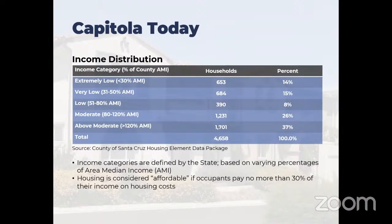In terms of your current income distribution, when we look at housing programs, the state has defined income categories in comparison to the area median income. The 5 different categories that we typically deal with in the housing element are extremely low, very low, low, moderate, and above moderate income, based on comparison to the area median income, meaning the county's median income. For Capitola, your income distribution is leaning towards a higher proportion in the moderate and above moderate income. About 63% of your households are between moderate and above moderate income. Another 37% or so are very low and low income.